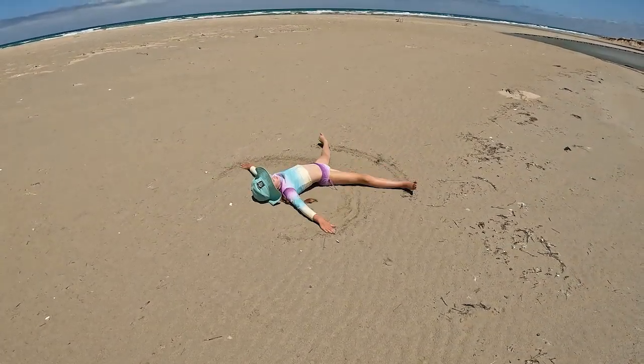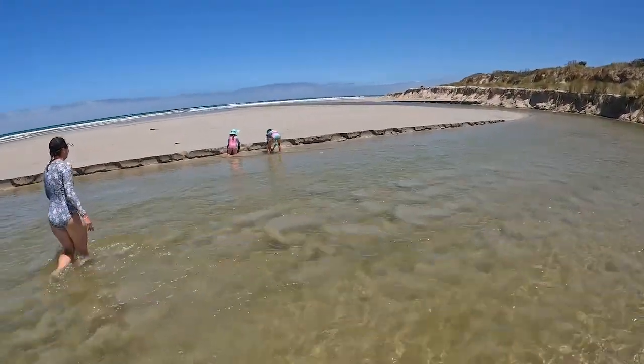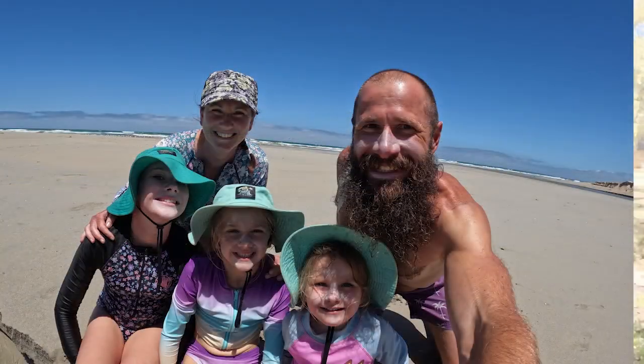There was a nice little spot where the river comes in to the ocean. The girls liked it there. It was this beautiful spot, just magic for them to play in.